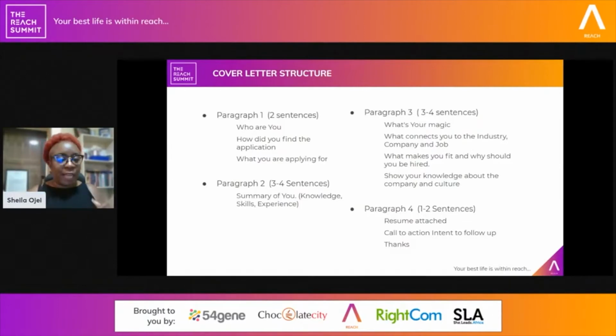So here we have broken it down into 4 paragraphs. The first paragraph is, who are you? How did you find the application? What are you applying for? Paragraph 2, in 3 to 4 sentences, a summary of who you are, your knowledge, your skills, your expertise. Paragraph 3, what's your magic? What makes you tick? What connects you to the industry and the company and this particular role that you are applying for? What makes you fit and why you should be hired? And show your knowledge about the company and the culture. You should have done your research before sending your cover letter, so you're able to say, this is why I am a fit for your company.